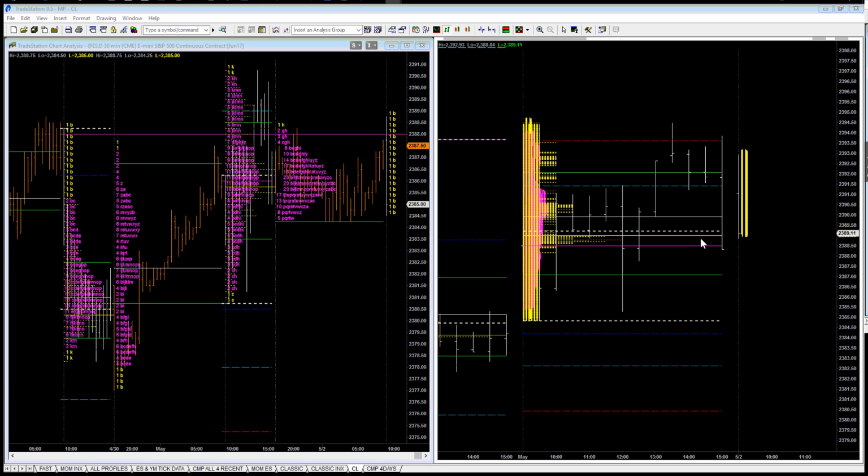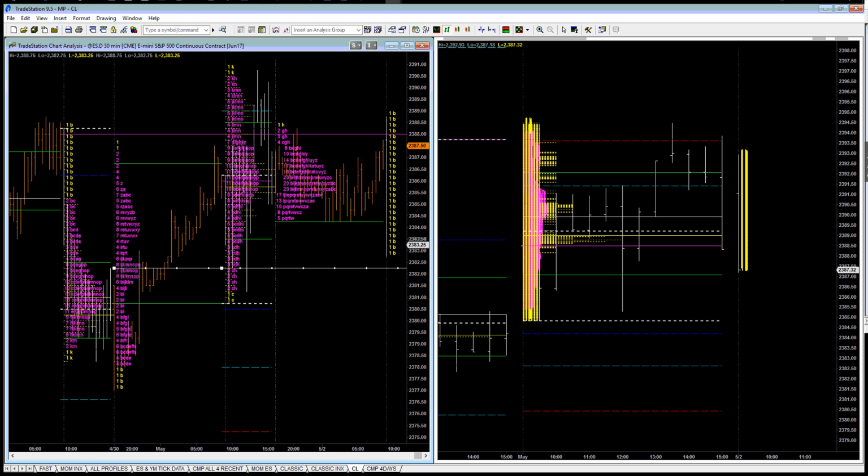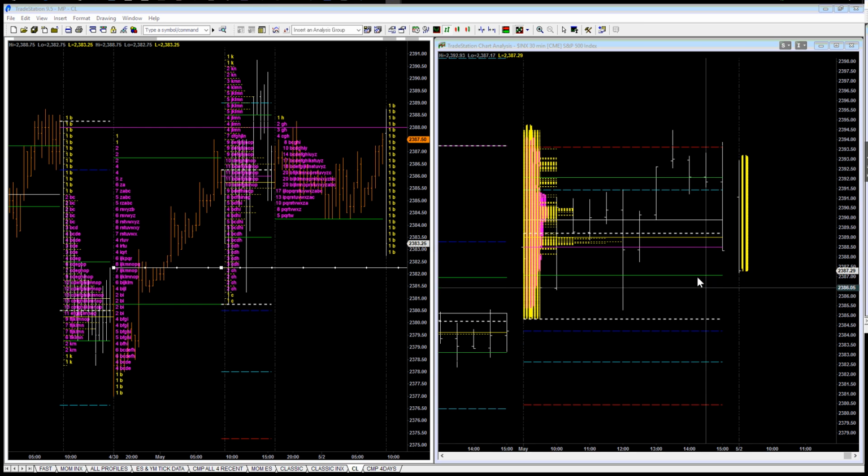And we just hit the POC from yesterday on the INX. And now we're down to the low. Okay. And we're going lower. So now where do we go? Expect to bounce right in here.